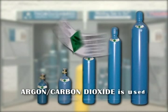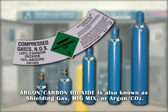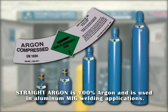Argon CO2, that's argon and carbon dioxide, sometimes called mix or shielding gas, is another non-flammable gas that is actually a mixture of 2 gases, consisting of 75% argon and 25% carbon dioxide. Argon CO2 is an inert asphyxiant gas that may cause suffocation by displacing the oxygen in the air necessary to sustain life. Its purpose is to blow away particles or shield the immediate work area from contamination in a steel MIG welding application. Straight argon is 100% argon and is also an inert asphyxiant gas, and the same cautions should be used. Its purpose is the same as the argon CO2. However, straight argon is used in an aluminum MIG welding application.